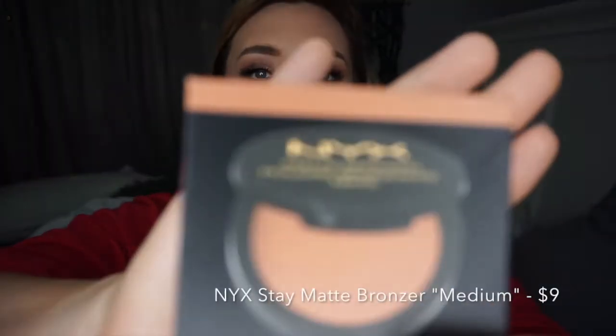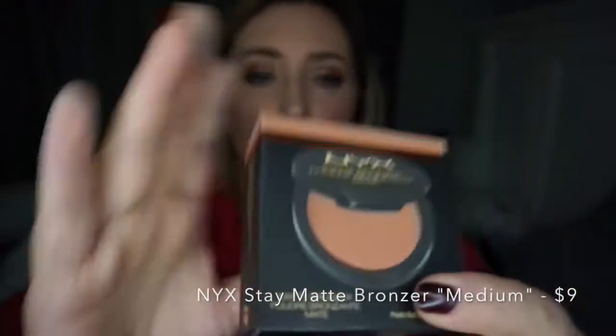So for contour and bronzer, I will sound like a broken record. I did have to go back to NYX for a lot of the products. This one had a puncture wound, but I bought it anyway. You'll see that. And this is the NYX bronzer, and this is in medium. I've used some of the NYX bronzers in the past. They are more brown than they are reddish toned, and I will open this so you can see it. Okay, here we go. So, this one here.